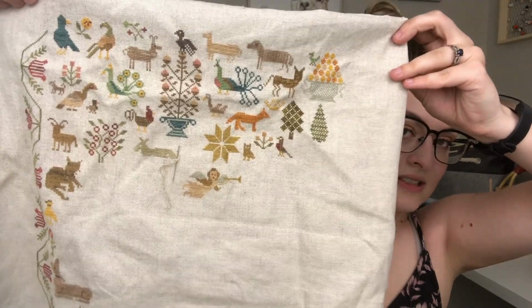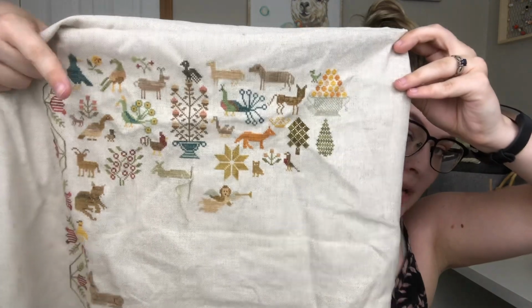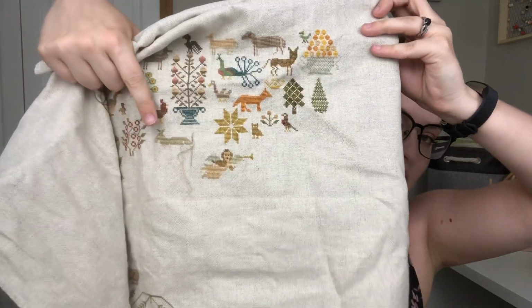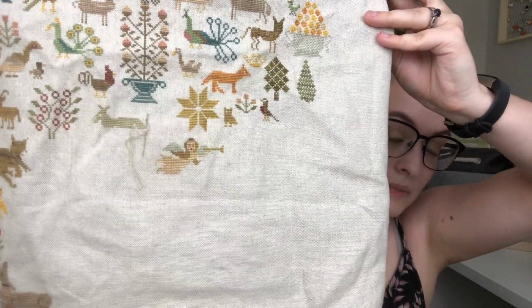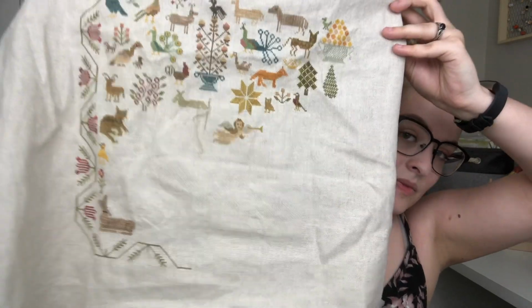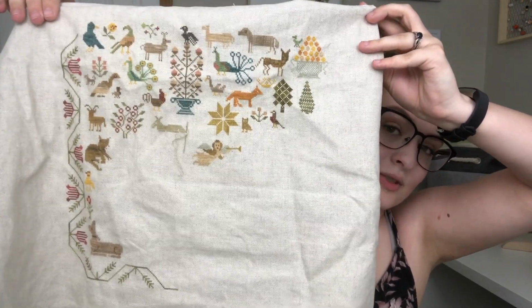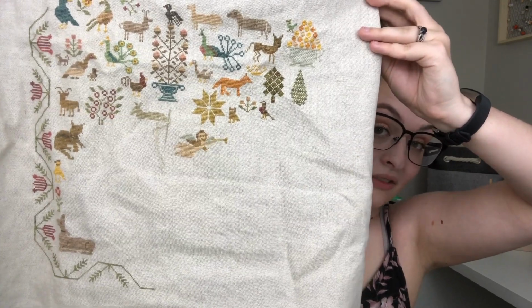I love how ridiculous these animals look. Some of them look pretty normal, and then like the one I'm working on right here now, I don't know if that's a hippo or what it is, but man, it looks funny and I love it. So I've really been enjoying working on this. It's nice to just do a tiny motif here and there and feel pretty accomplished by getting it finished. So that is that.